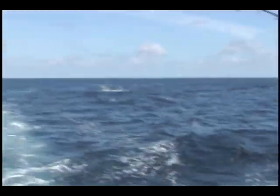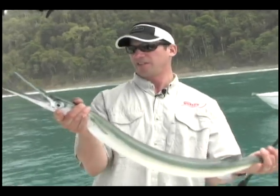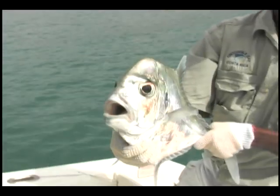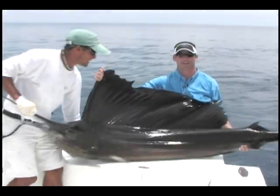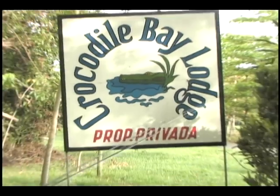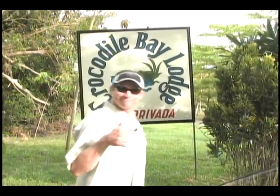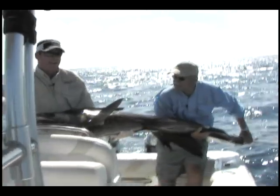You know, my trip to Costa Rica and Crocodile Bay Resort was filled with many great memories that I'm going to take with me for a long time. All in all, everything was top-notch, and I got to experience how a great company like Boston Whaler celebrates the success of its team, and how Crocodile Bay Resort provides all the amenities a fisherman and traveler could ever ask for. And by the way, as you saw, that place is just loaded with fish.